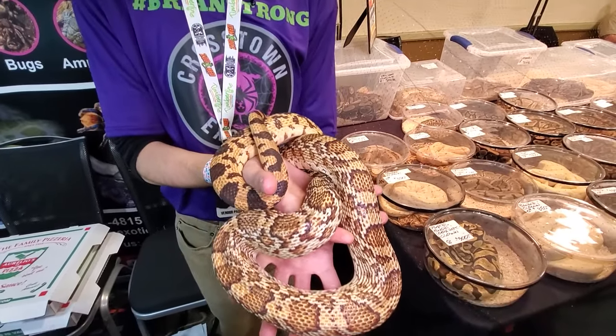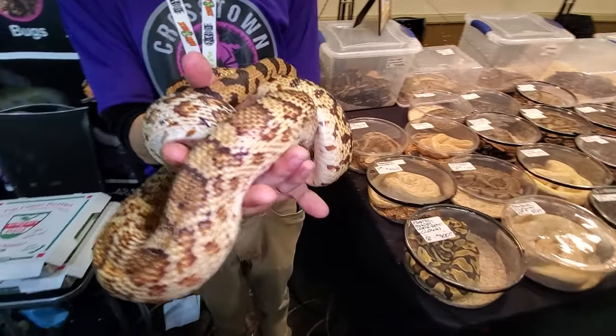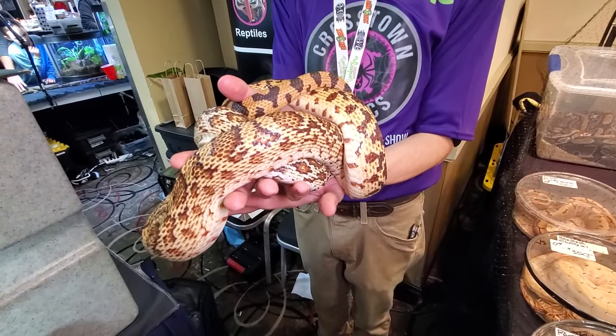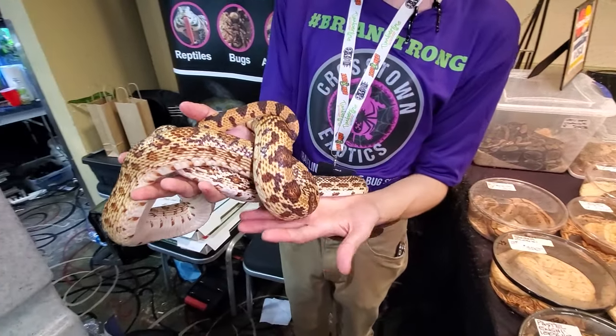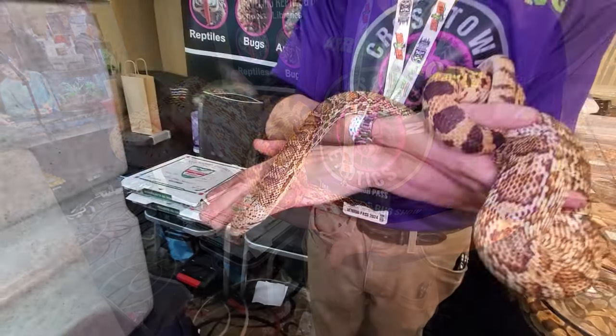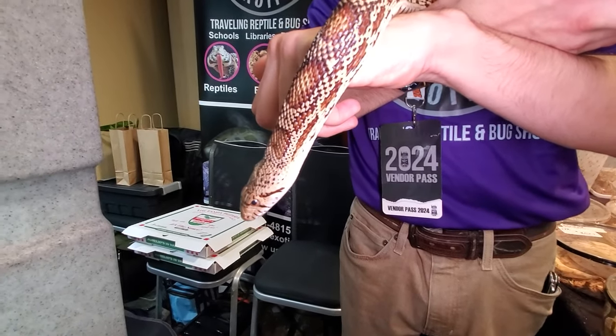So when she's sitting in the sand, her tail is shaking, she's S'd up, mouth open, hissing at you. If you didn't know the difference, you'd think this was a diamondback, and you'd turn around and run the other way. Leave it alone, that's exactly what they want. And that is a Gaboon Viper. I love everything about them.